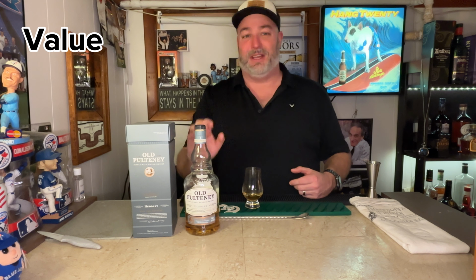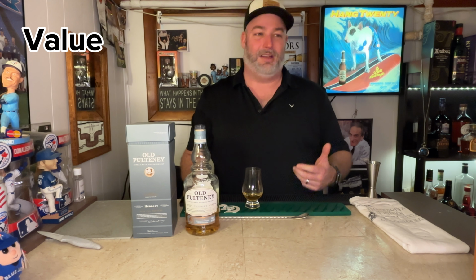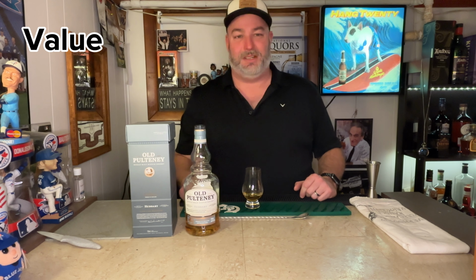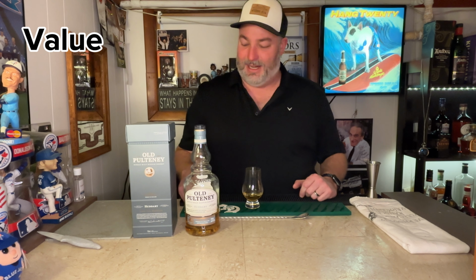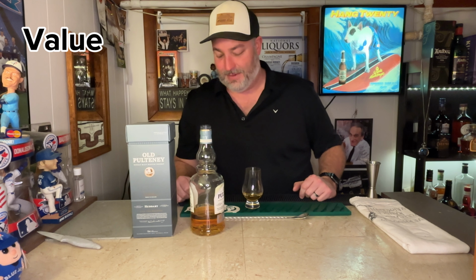At $100, am I going to replace it? I probably would try something else in the Old Pulteney line. I'd love to get a hold of the 15 and the 18 and give them a shot. But if I saw this on sale, I'm not going to leave it on the shelf if it's down around that $80 range or whatever. If it goes on sale, I'm probably going to pick it up again and enjoy it. We've been having a good time going through this bottle, as you can see.